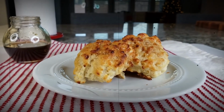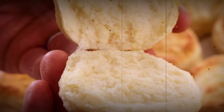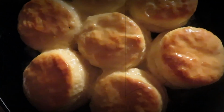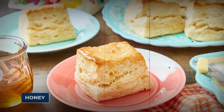Soda biscuits with lard and honey. When there wasn't time, or yeast, to wait for dough to rise, soda biscuits became a Depression-era lifesaver. These quick, tender biscuits relied on baking soda and buttermilk to puff up with minimal effort, and lard, yes, rendered pig fat, gave them a flaky, melt-in-your-mouth texture that stretched modest ingredients into something satisfying and special. Served with a drizzle of honey or homemade preserves, these biscuits brought a touch of sweetness to tough mornings.